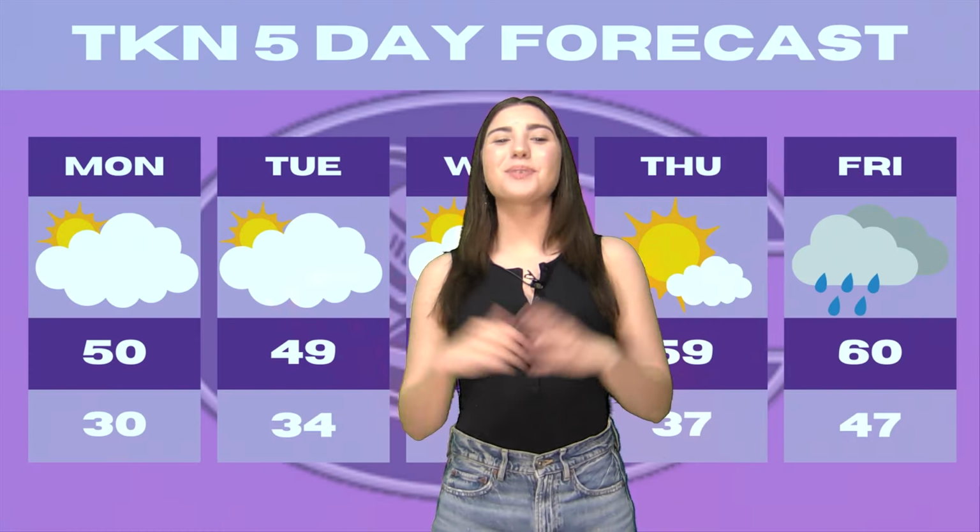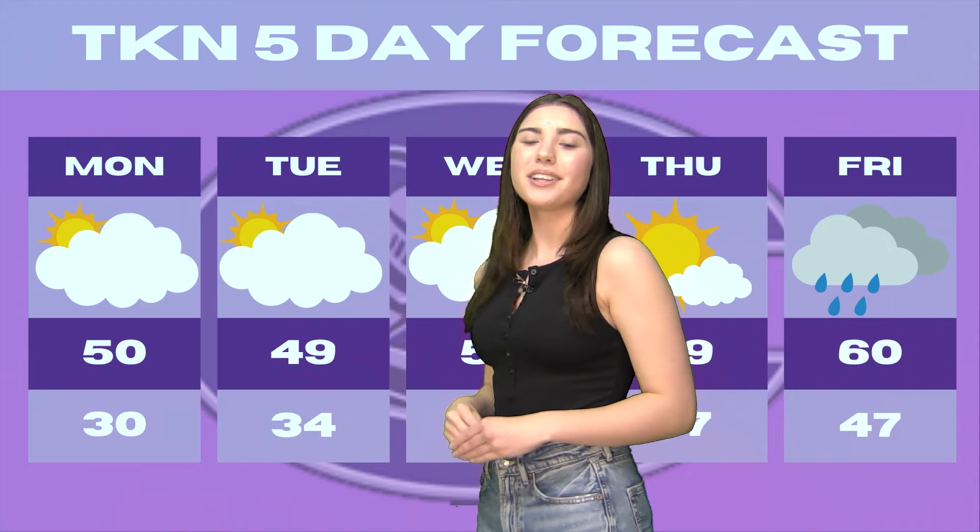Happy Monday, Chargers. Welcome to your weekly weather report. Here's your five-day forecast. Today will be a high of 50 degrees and a low of 30. It'll be partly cloudy most of the day with skies clearing up in the evening.